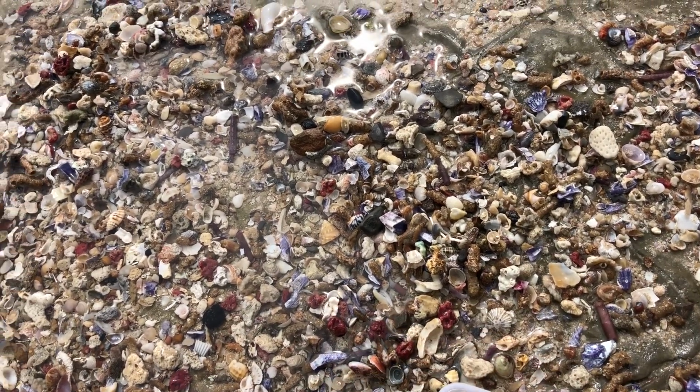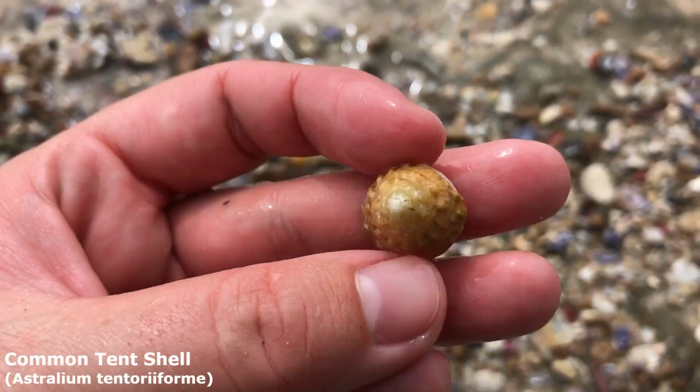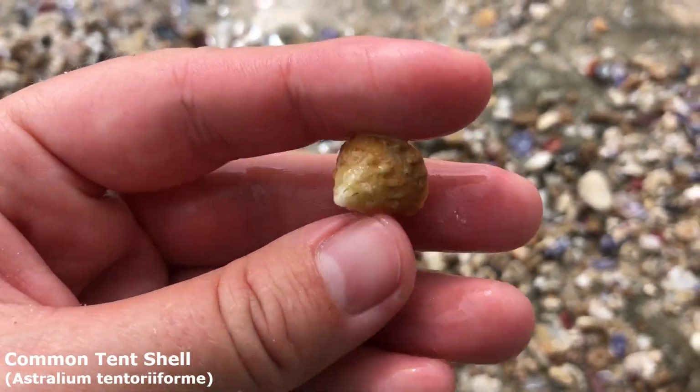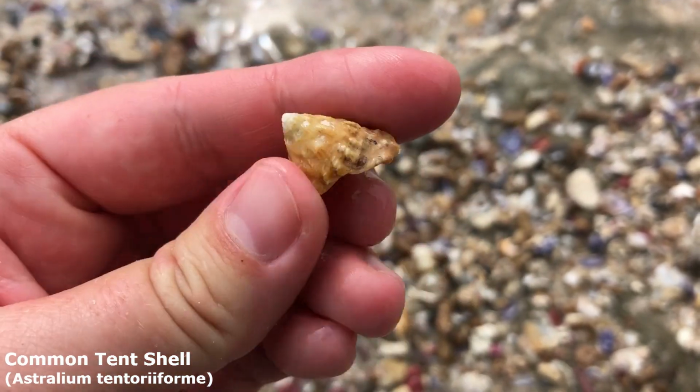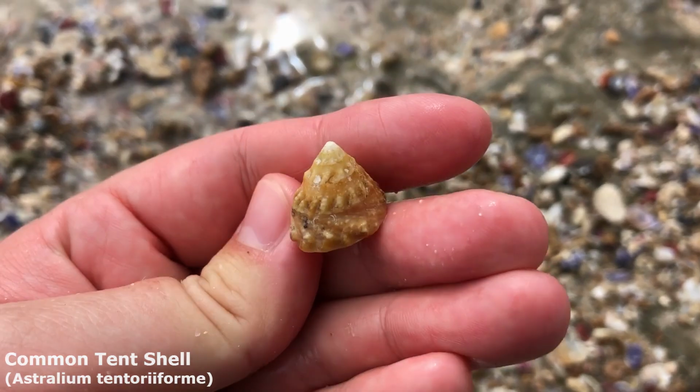And I saw something else. Where was it? Yeah, this guy. It is a top shell. I never actually know which top shell these are. I don't collect many from here, and the ones that I do see are usually taken by crabs. I think it is the common tent shell.